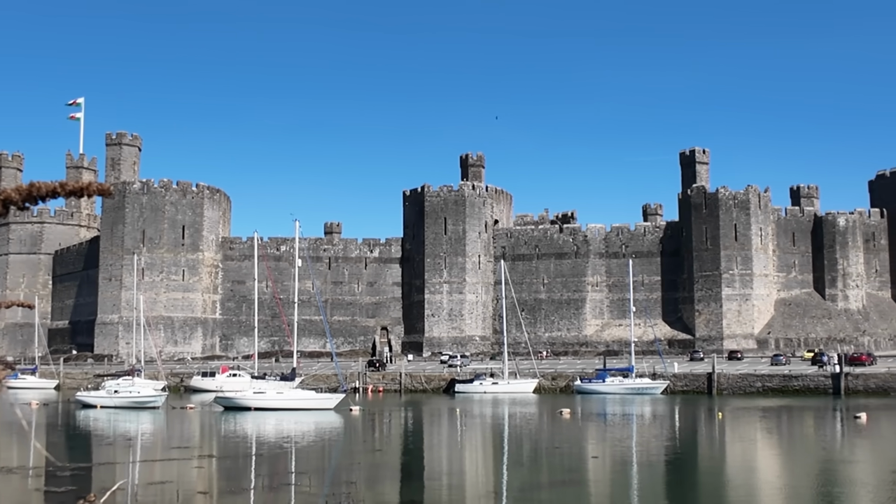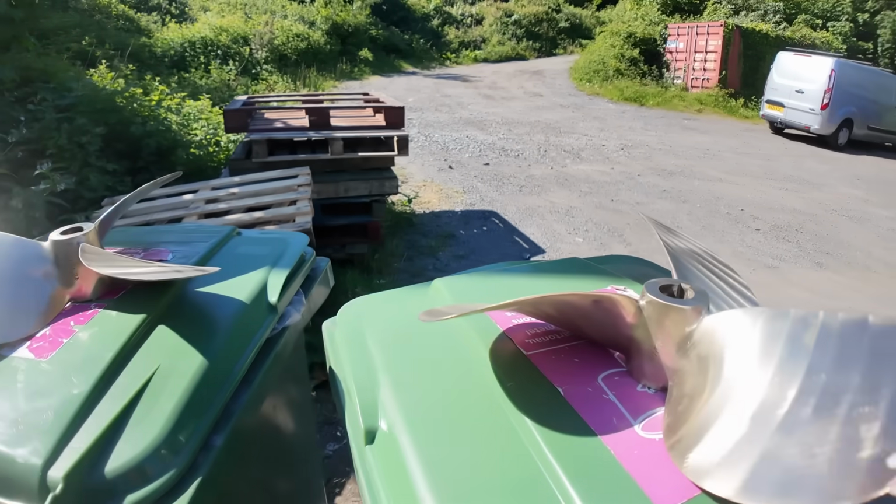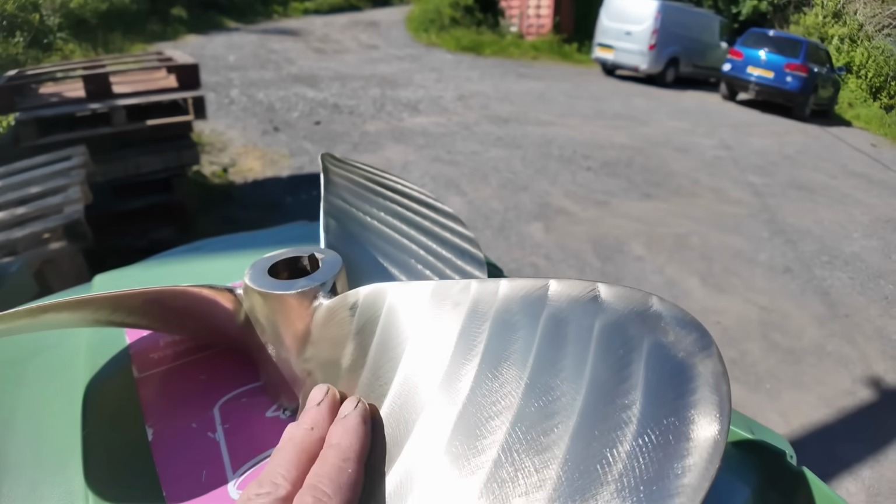Right, so quick break from painting and preparing all the parts. We've got a phone call saying that our props are ready. So we're at Castle Marine. Beautiful backdrop of Carnarvon Castle in the background. Fantastic. Right, let's go and see these props. They're definitely cleaner than when we brought them. Oh, cool.